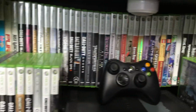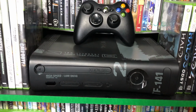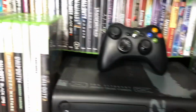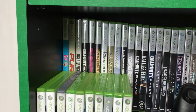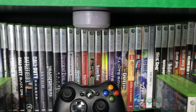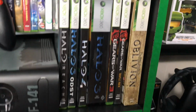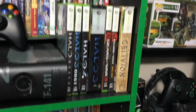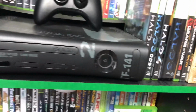Coming down, we got the 360. This is the Call of Duty Modern Warfare 2 edition. So I keep that down here. I like that. And of course, you got all your Call of Duty games. The Xbox 360 is my favorite Xbox system. So many games were released for it, so many add-ons. What was a bummer was that they always got the red ring of death. But it was so user-friendly. Good games. Oblivion, awesome game. Gears of War, Halos. Perfect.